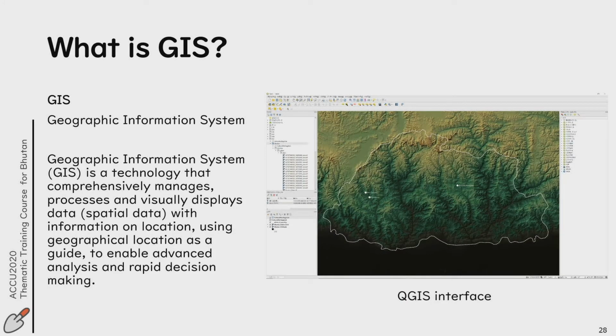GIS, Geographic Information System, is a technology that comprehensively manages, processes, and visually displays data, particularly spatial data, with information on location, using the geographical location as a guide. It enables you to make advanced analysis and allow for rapid decision-making. The image on the right is the screen of QGIS, one of the programs that run GIS.